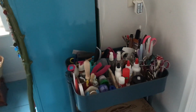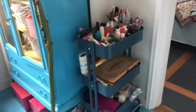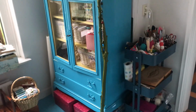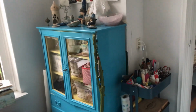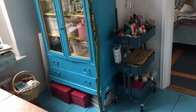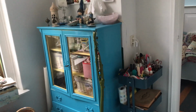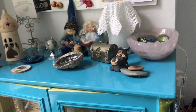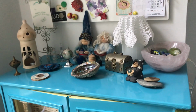And here in the beginning of my room you can see my cart filled with supplies next to a cupboard that I painted myself and put glass doors in because there were just wooden doors in there. And underneath that I've got some sewing materials, and this closet is filled with my fabrics and sewing materials. On top of that closet I've got a little display of things that I like, and also a light that I can use.